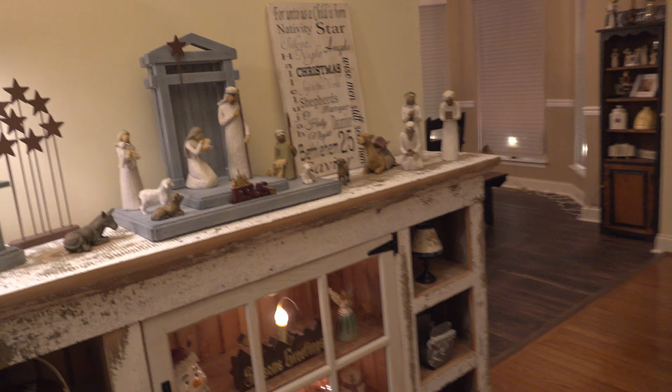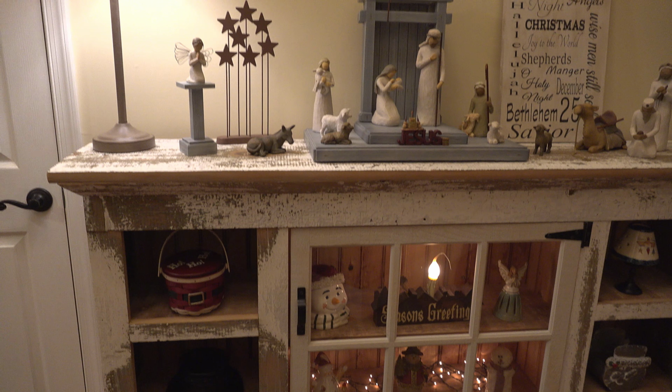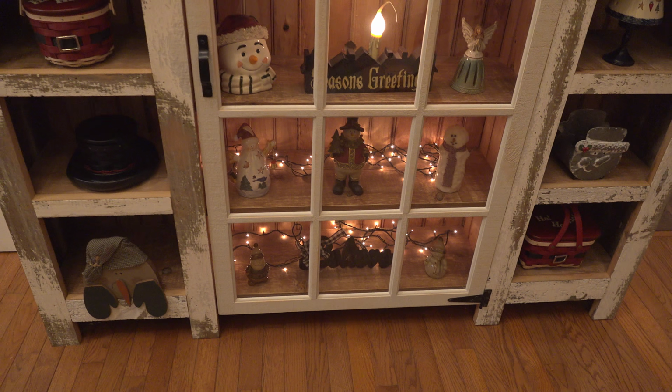Pretty good. So this cabinet is new. I always put my nativity in the foyer, just because I want that to be the main thing you see when you come into the house. But that table is new, so it's a little different for me this year in terms of where I put everything and how I decorated it. But I'm pretty pleased with how it turned out. So yeah, the table's new, but it's designed to look like it's very old and beaten.